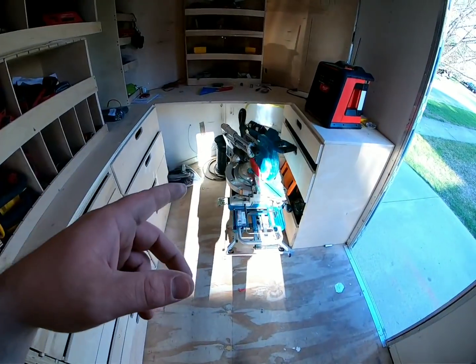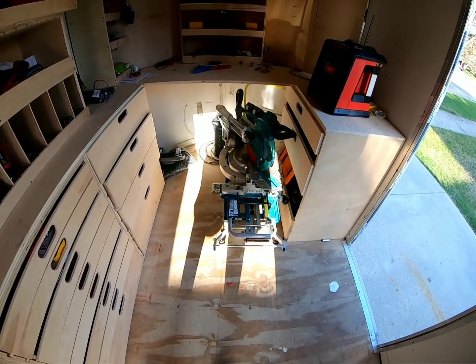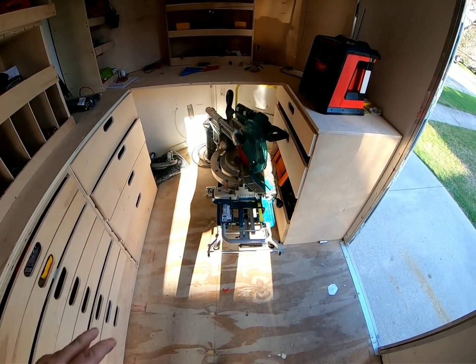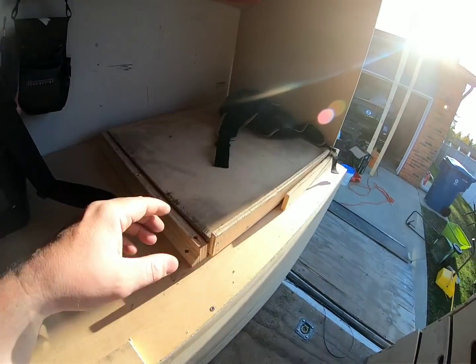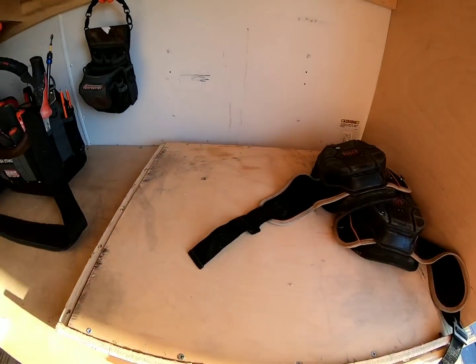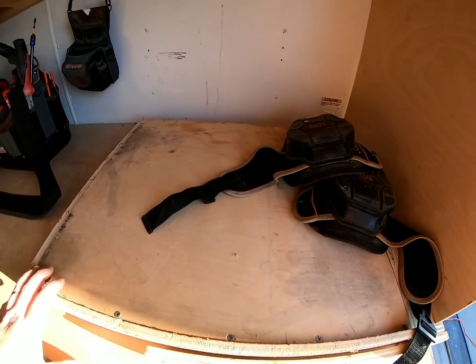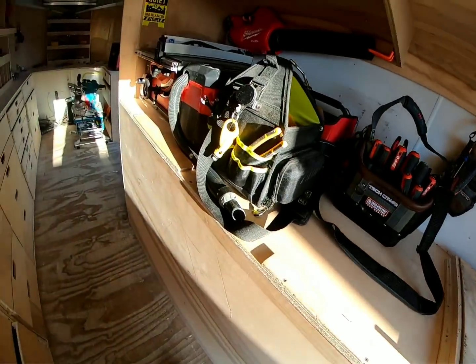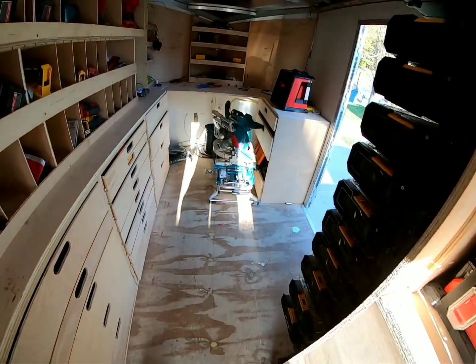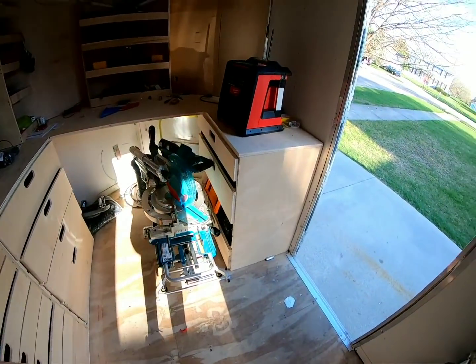You guys already saw the miter stand. It's still rocking it. It's still awesome. I bought the stand just because it's super convenient. I know I had it right here. This is gonna go away. This was nice, but most of my jobs now, I just prefer to have the miter saw outside and working, and it just makes it super convenient. And then I think that's about it as far as the new stuff.